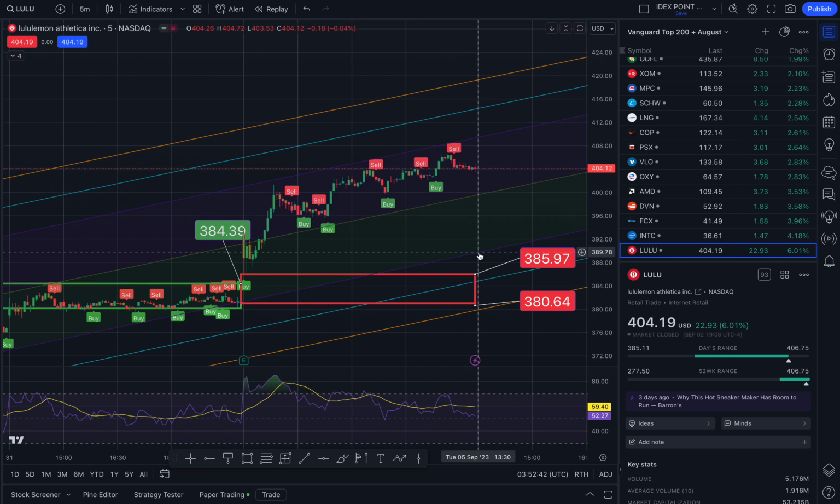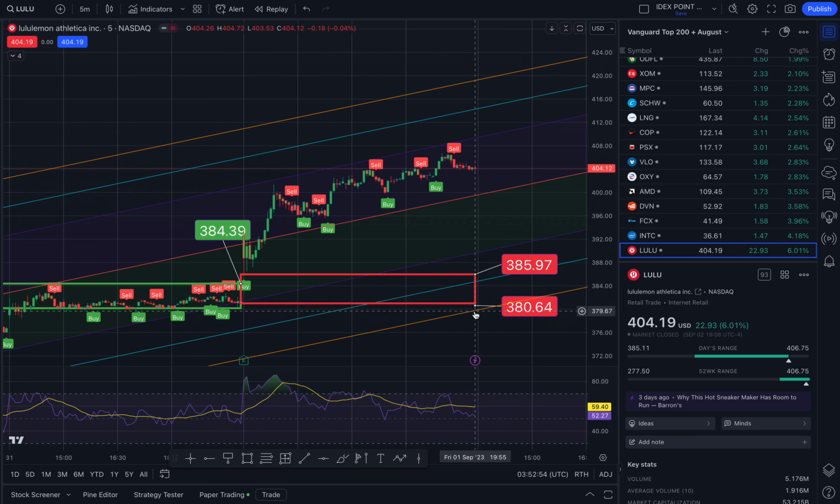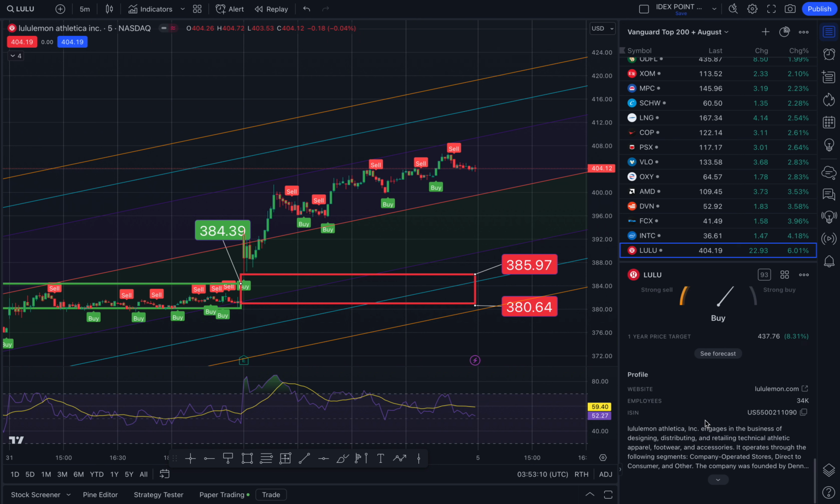Negative 2 standard deviations is 389.78. A gap forms to the south side at 385.97. 384.72, that gap closes out at 380, and negative 4 standard deviations is 379.67. This is a level of support, support, support. If we hit those areas, I will anticipate a bounce as people buy the dip. The RSI is at 52, the 1-year price target 437.76, an 8% return from where we are.